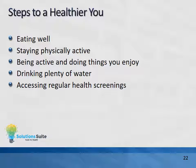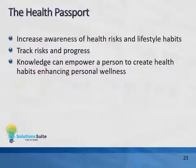Next, the Health Passport lists 5 steps for getting healthier. Passport users are encouraged to consider eating well, staying physically active, doing things they enjoy, drinking plenty of water every day, and getting regular health screenings. The last page of the Health Passport is a form where people can keep a record of their health tests, including the dates they were done and the results. Some people like to take this to their medical appointments to keep track of their progress and discuss it with their healthcare providers. The Health Passport can help people become aware of and track their health risks and progress.